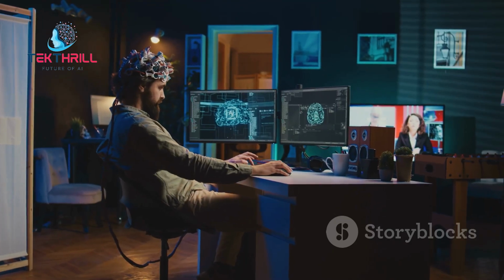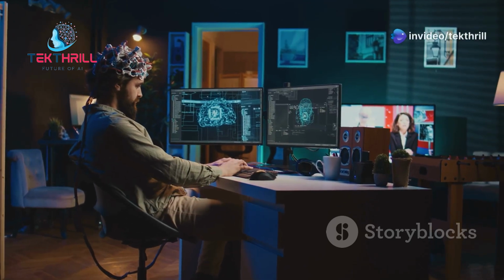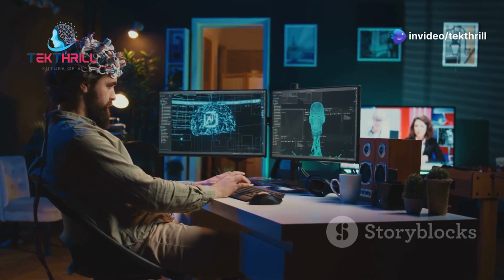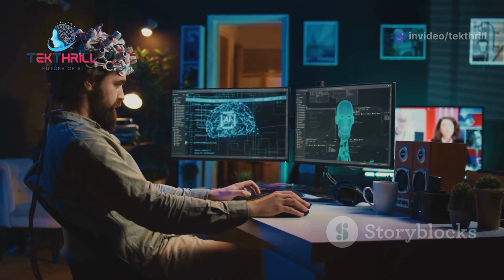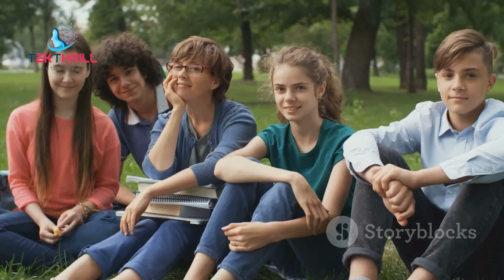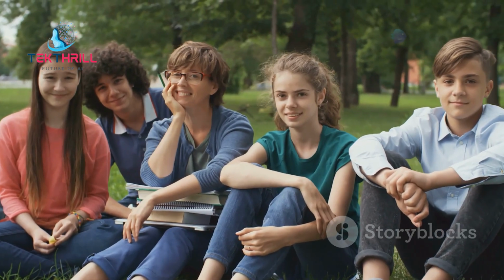These tools also help us to understand how our brains change and adapt over time. By monitoring brain activity over long periods, researchers can see how learning and experiences shape our neural pathways. This knowledge can help us to improve learning and problem solving.